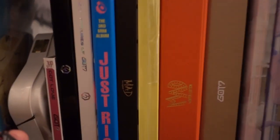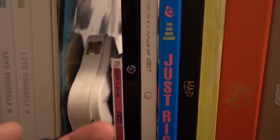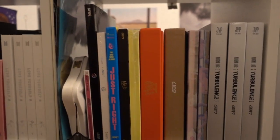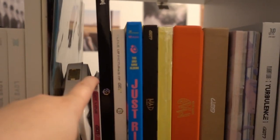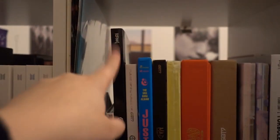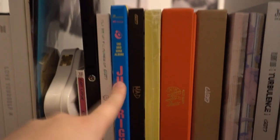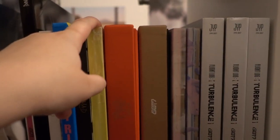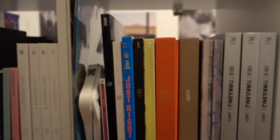So here we have the albums, of course, in order when they were released. So here we have the first album. So maybe I will show you this later, because maybe I would do like a section for my special album, because I have some special albums, of course. We've got Love, Identify both versions, and this is signed by everybody. This is signed by Yong. Just Right, this is signed by everybody. We have Mad, and then the yellow version, this is signed also. I will show you my signed albums later in the video.